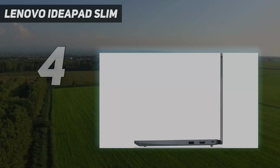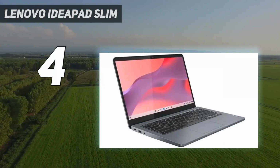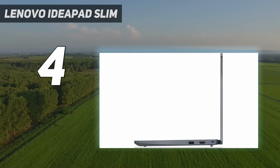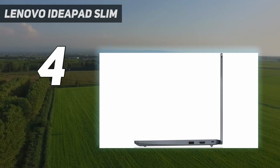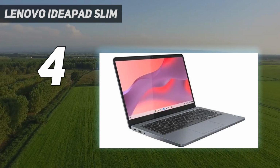Lenovo IdeaPad Slim. The Lenovo IdeaPad Slim 3i Chromebook 14, 2023, is the best laptop for students we've tested in the cheap category. It's a great option if you only need a simple device to browse the web and write papers. Its compact design makes it easy to carry around, and its battery lasts about 13 hours of light use.